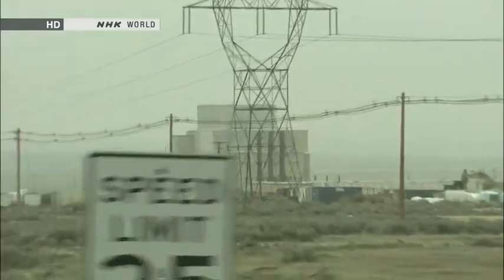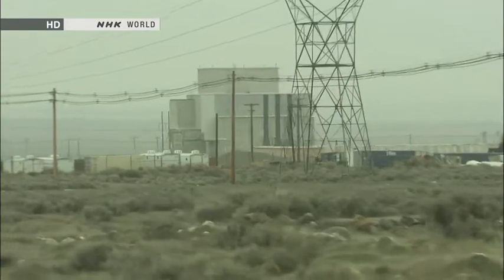We are now down to slab on grade and completing a lot of the cleanup both above ground and below ground, which includes groundwater remediation.